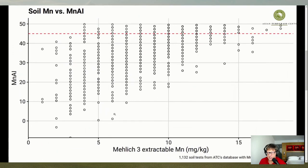that I put in this blog post. This one all of a sudden shows that for a wide range of extractable manganese, which ranges from 1 part per million all the way up in this case to about 19 parts per million, the samples could be above or they could be below that 45 level on the manganese availability index scale.